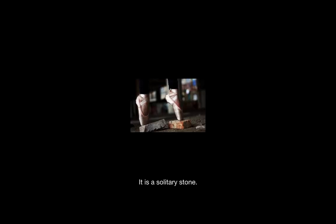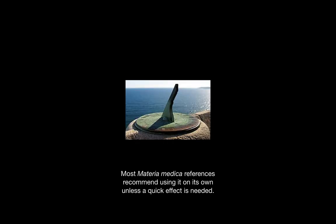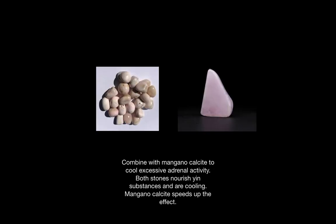Opal is considered a solitary stone. Most stone materia medica references recommend using it on its own, unless a quick effect is needed. It is generally antagonized by calcite, but can be combined with manganocalcite to cool excessive adrenal activity if a quick effect is needed. Both stones nourish yin and are cooling. Manganocalcite speeds up the effect of opal.